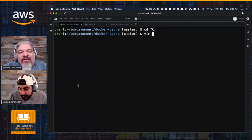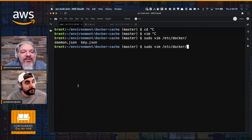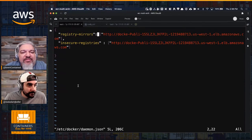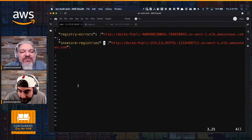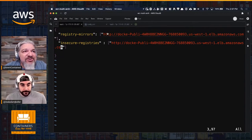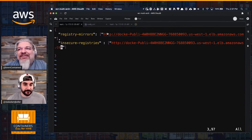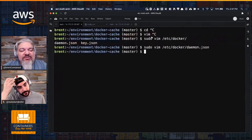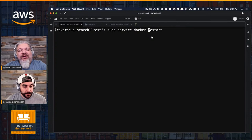So in /etc/docker/daemon.json, we can set up two parameters in this particular case. One is registry-mirrors, and the other is insecure-registries. The reason you need both is because I'm running an insecure registry mirror. These two settings together allow me to talk to an insecure proxy, and the proxy is this endpoint that Copilot spit out for me. I just pasted it into the config, and let's restart Docker.